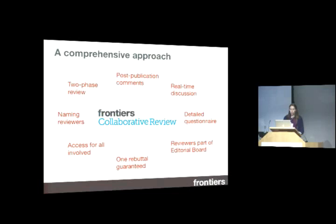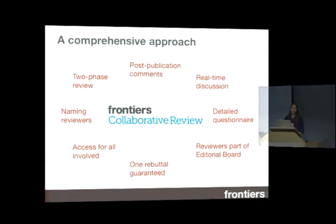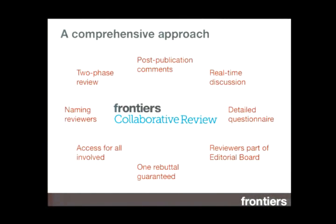So our review process is not only about the collaborative part, which I'm going to highlight a little bit now, but it's also a comprehensive approach that starts with the reviewers being part of our editorial boards, getting detailed questionnaires that they have to complete, being acknowledged as reviewers on the papers, and also allowing for options such as post-publication comments. So it's a whole package that comes with it.